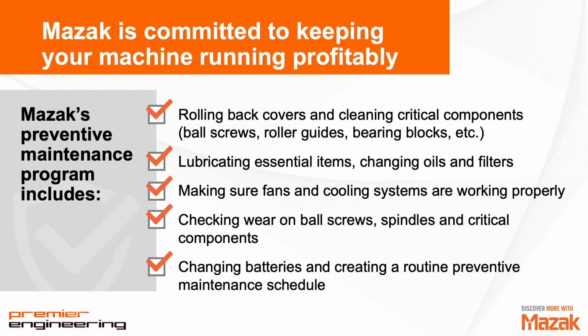Mazak provides a comprehensive and customizable preventative maintenance program to increase the life of your machine and improve your customer's experience. Mazak's preventative maintenance program includes rolling back covers and cleaning of critical components such as ball screws, roller guides, bearing blocks, etc., lubricating essential items, changing oils and filters, making sure fans and cooling systems are working properly, checking wear on ball screws, spindle, and other critical components, as well as changing batteries and creating a routine preventative maintenance schedule.